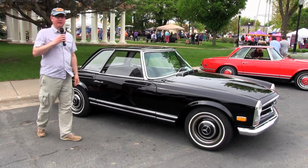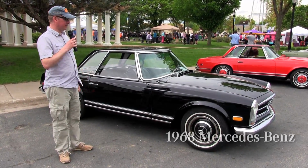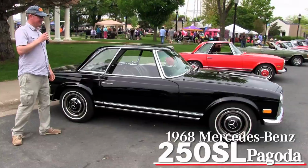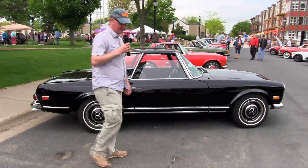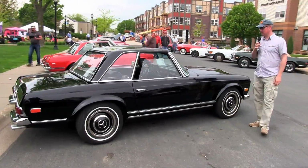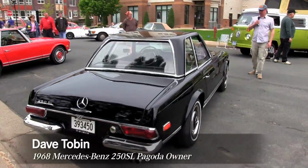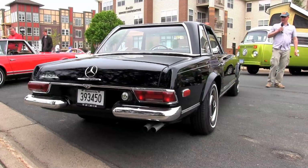We're at the 2015 Intermark Car Show in Osseo, Minnesota, and we're standing in front of a gorgeous 1968 250 SL. This happens to be my car. I just got it in February. A fun little machine. They made 5,196 250 SLs, and almost all of them in 1967. This was a very late production car in December of 1967.